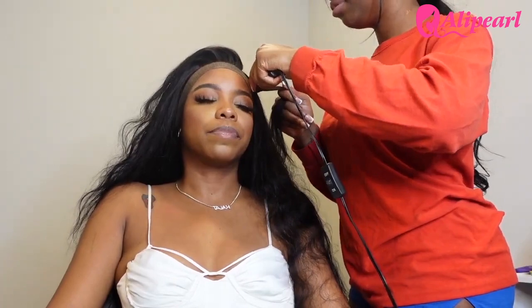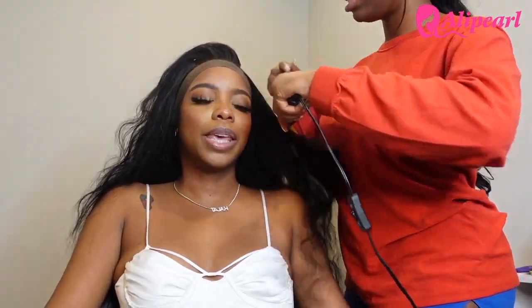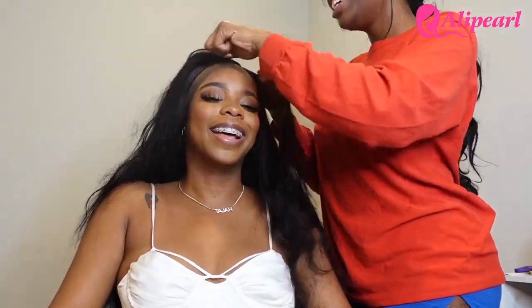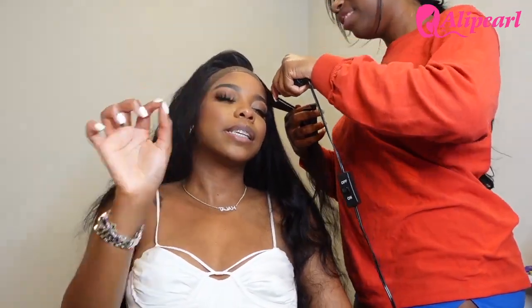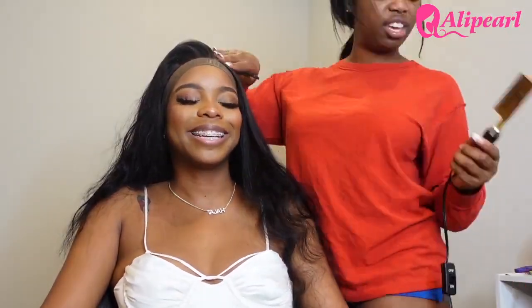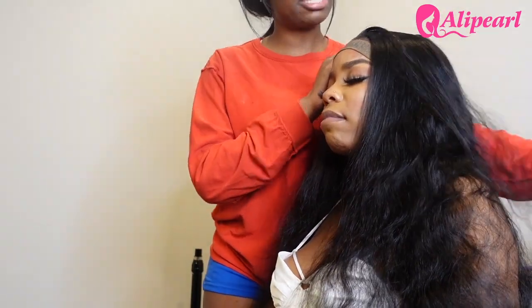And honestly, you guys, this closure wig was giving frontal. I've been into the 5x5 closure wigs more because it's just a lot easier to install. I can rock them glueless, I can take them off so easily and put them back on easily, and I don't have to deal with the ear tabs not sticking down. To me personally, that's gonna be my go-to for the spring summertime: 5x5 closure wigs or some braids.